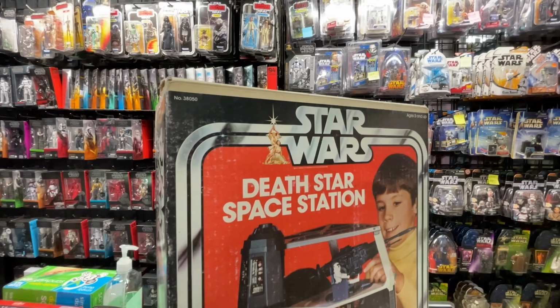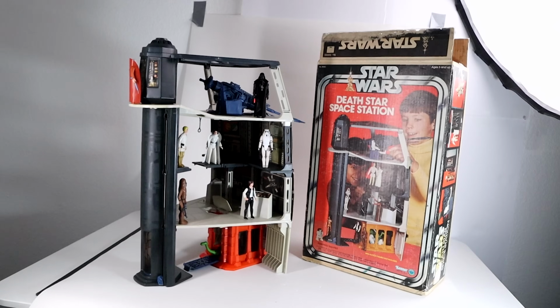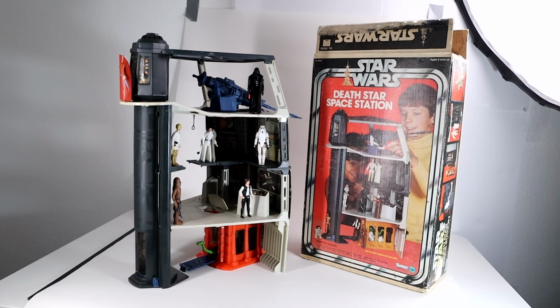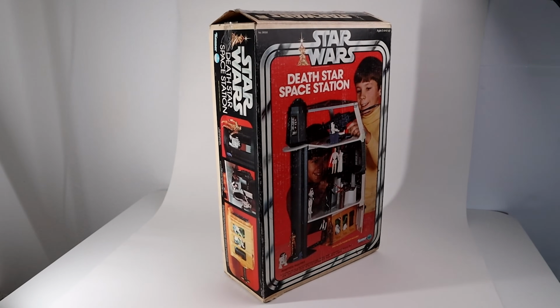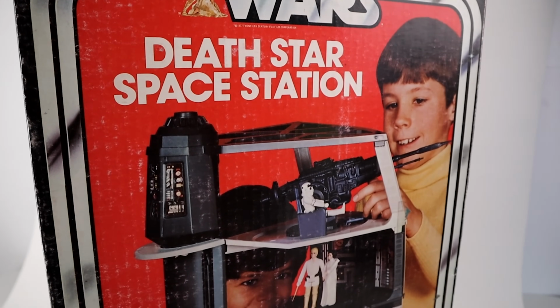Rarity. You can find these in the wild pretty easy, but what's not easy is to find these complete, authentic, and in perfect working order. And getting this in unused condition with paperwork, inserts, and a great box, that is rare. Try to find this in a mint and sealed box, and now you're looking at a grail piece.